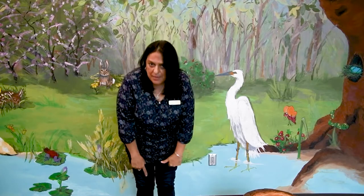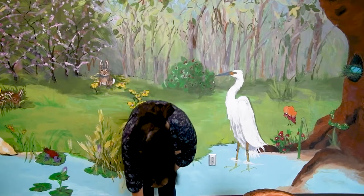It's simple and fun. Let's do it again. Remember to touch the baby's fingers and the baby's toes. Ready? Here are the baby's fingers, and here are the baby's toes. Here is the baby's belly button, and round it goes.